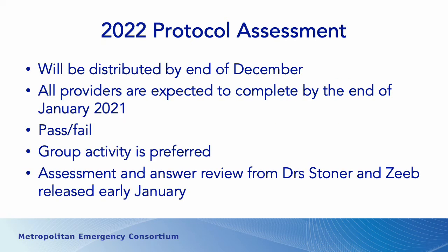The protocol assessment will come out hopefully by the end of December. At this point, the timeline is such that we'll expect everybody to complete it by the end of January. Actually, January 2022, not 2021. Mistake there on my part. This is a pass-fail assessment. You have to take it, but we're not grading it.